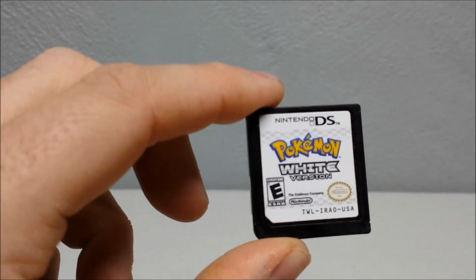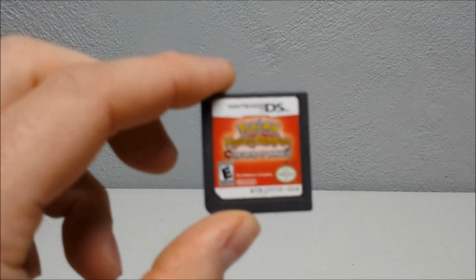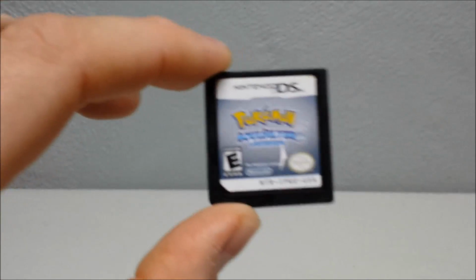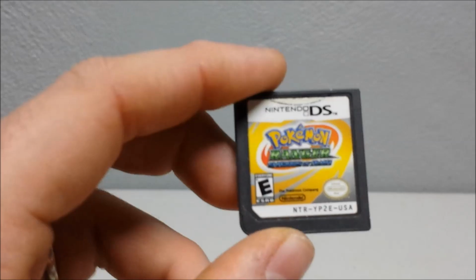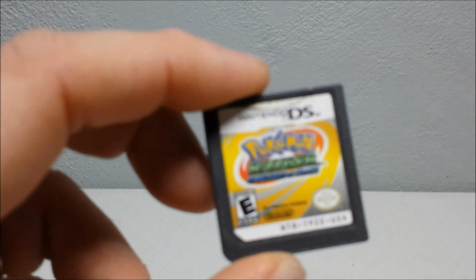Pokemon Pearl for the DS. Pokemon Light. Pokemon Heart Gold, which that's about a $30 game. Pokemon Mystery Dungeon, Explorers of Darkness. Got Soul Silver. That's an expensive one too. Got Pokemon Platinum. Another Mystery Dungeon, Explorers of Time. And Pokemon Ranger. I can't read it, so I can't tell you. But if you're a Pokemon fan, you probably know what it says.